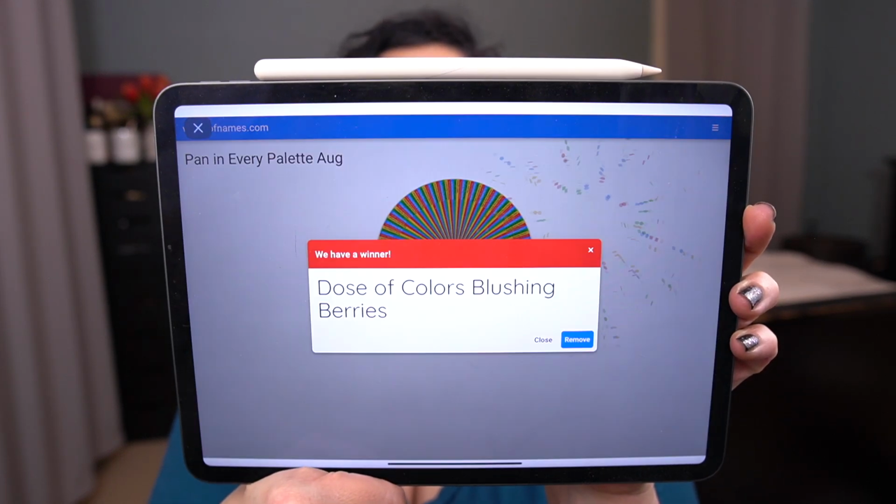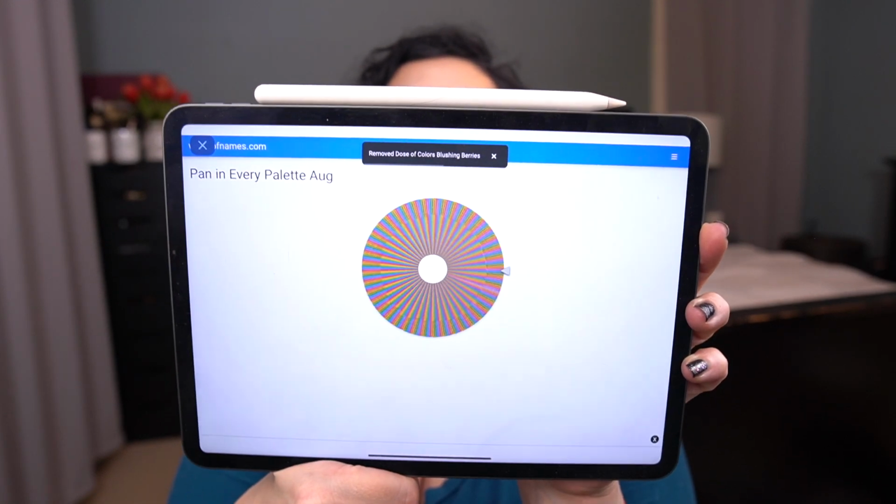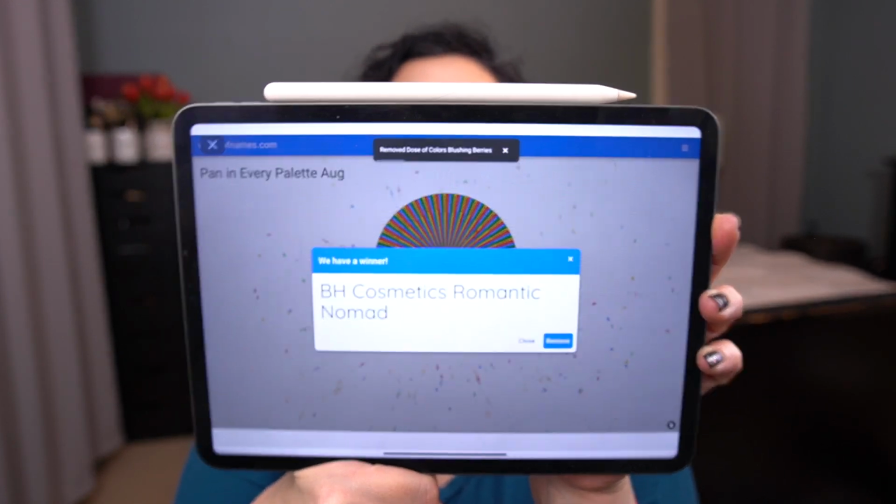The first palette, Dose of Colors Blushing Berries. I think that's an all matte palette. And number 2, a BH Cosmetics Romantic Nomad. That's fine. I worked on that palette, I used each shade 5 times in my Throwback 30 project from last year, I want to say. So anyway, that's fine. All right, let me go grab these. I will be right back.